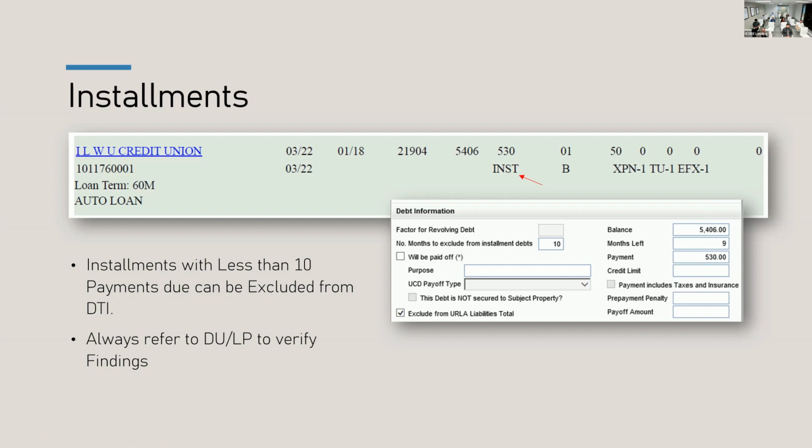Now, this cannot be done with revolving credit. The difference between revolving and installment is that installment is usually a set amount that you're borrowing and paying off. Revolving is continuous, like a credit card or a store card, like Victoria's Secret or Express, where you like to go shop. So that's going to revolve.